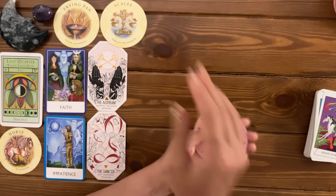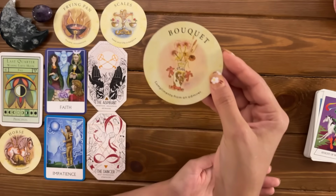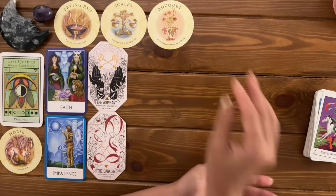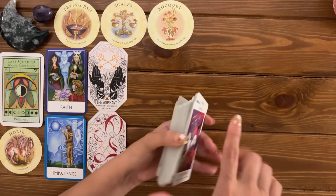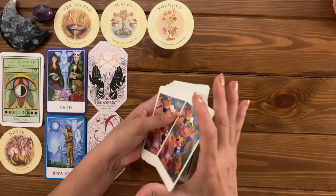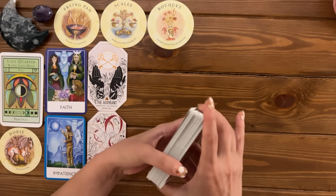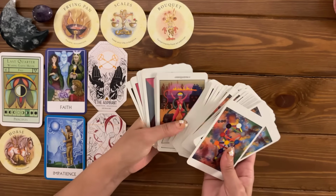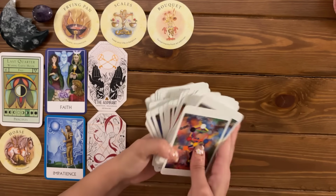And you have a bouquet, compliments from an admirer. All right, let's now pull out your tarot cards. Oh, there are some cards the other way around. Let's take these.